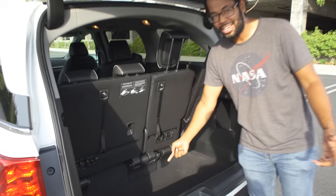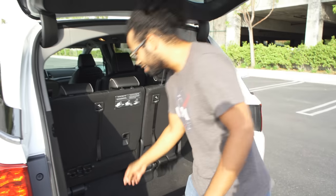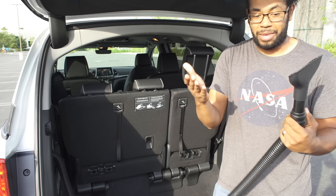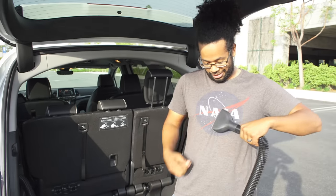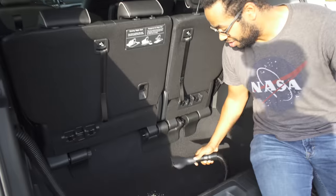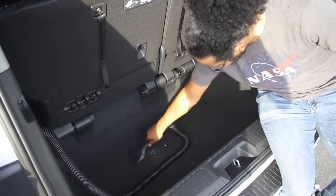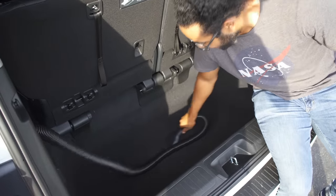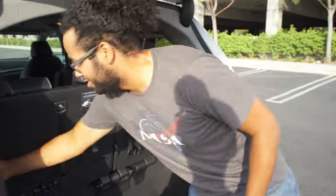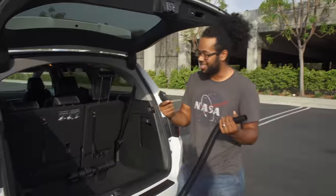And as you guys can see, little Timmy made a mess, which is pretty common in a minivan. But this has a built-in vacuum cleaner. And I mean, the suction is pretty powerful, which is crazy. So it just sucks this right up. And for three payments of $8.99, this can be all yours. I'm just kidding. It sounds like an infomercial, but it's super cool to have this in your car.